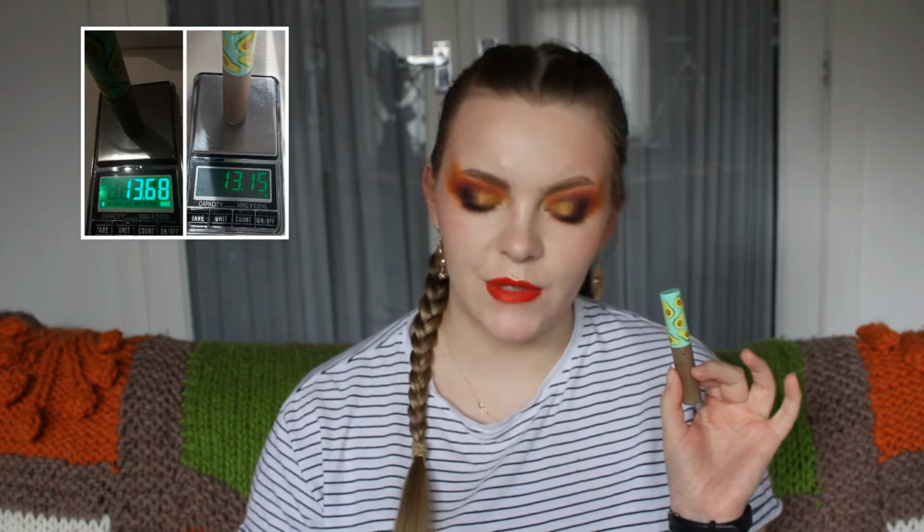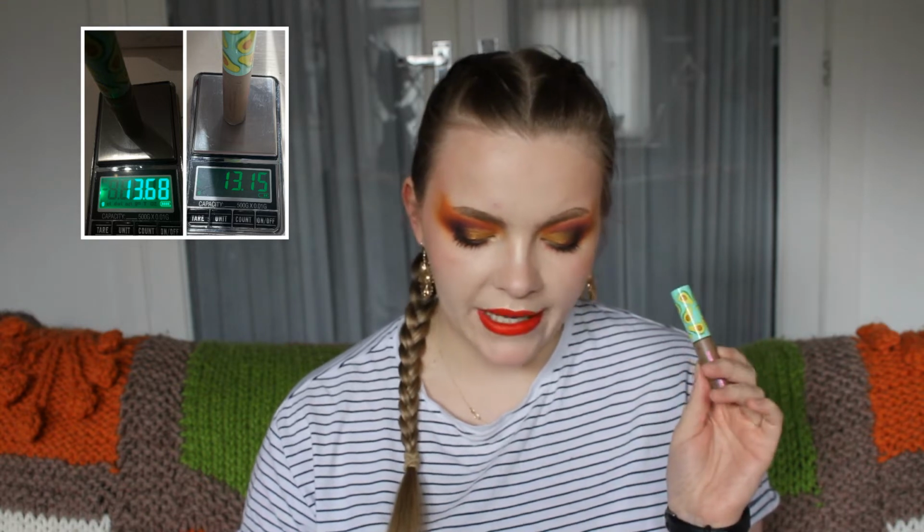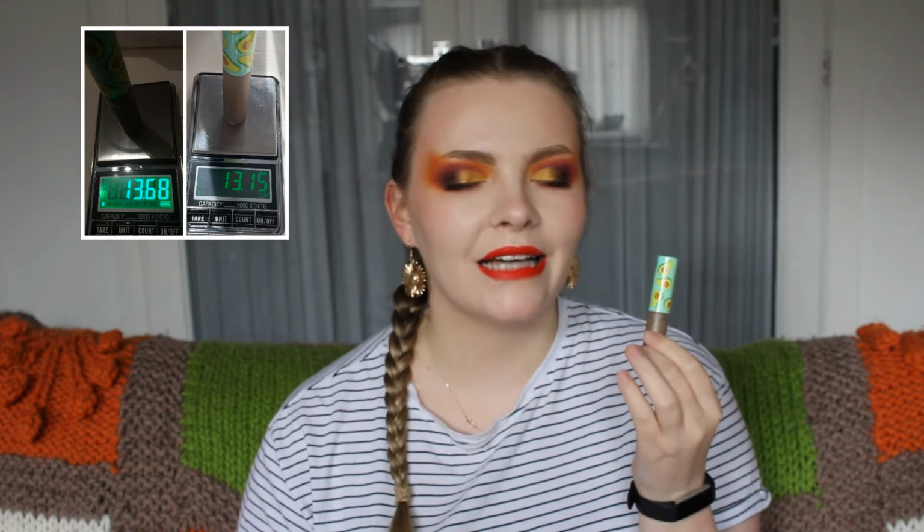Brow gel, another kind of frustrating one, not because it's difficult to use. It's just that when I put a brow gel into my project pan, I didn't realise how little you use in one go. It's just one dip and then you can do both your brows with it. I've used it 14 times this month, 41 times in total, and the current weight is 13.15 and it started at 13.5. Again, that's not a lot of use, but I feel like brow gel is one of those things that just goes down slowly because of how little you're using of it.